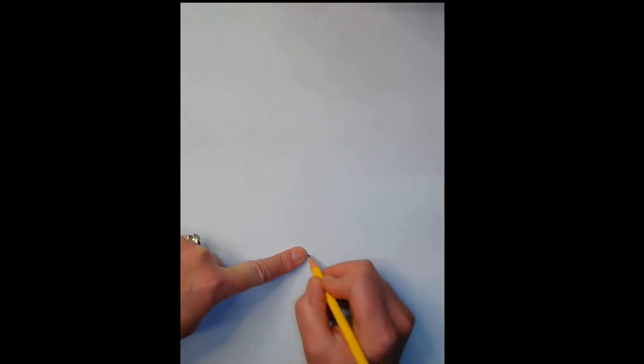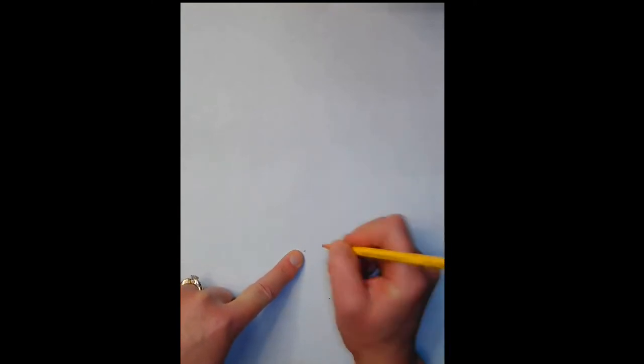We are going to start today with the bottom of our popsicle. I want you all to touch the middle of your paper, and you'll notice my paper is going up and down. So I'm going to touch the center of my paper, and then I'm going to go down to about right here. This is the very bottom of my paper. And I'm going to make a little dot right here so I know that's where I am going to make the bottom of my popsicle.